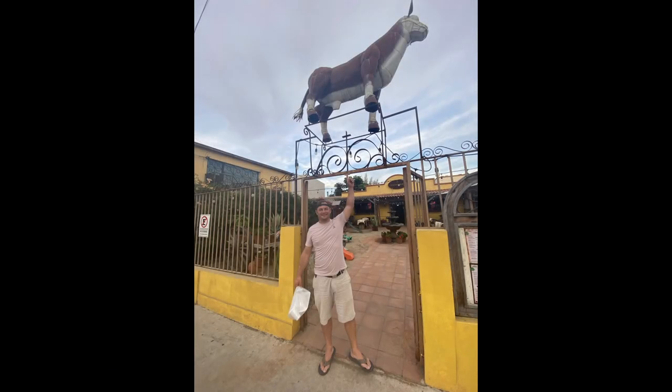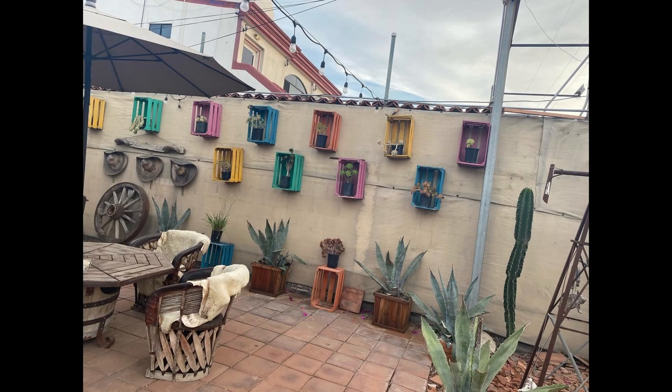After that, then we toured around Ensenada, doing some shopping and exploring, and then we ended the evening with a really nice dinner.